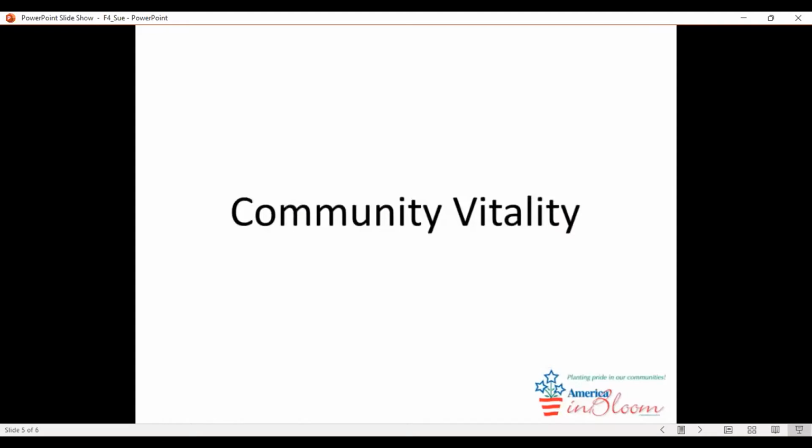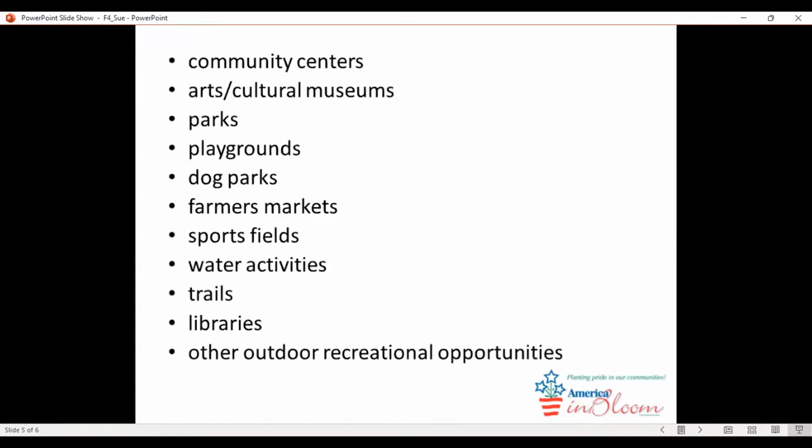Let's begin with community vitality. When looking up community vitality on Google, you'll find a myriad of different explanations of what it means. But one thing that is clear is that the health and well-being of a community has become extremely important to all members of a community. For community vitality, the criteria definition reads, policies, programs, activities, and facilities that lead to a vibrant community and a sense of well-being. It includes community centers, arts and cultural museums, parks, playgrounds, dog parks, farmers markets, sports fields, water activities, trails, libraries, and other outdoor recreational opportunities.